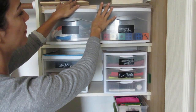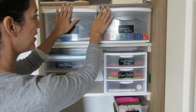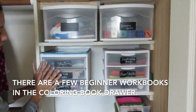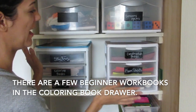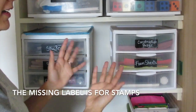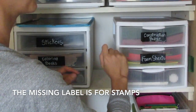Now on top I have the big board puzzles that I'm not sure where else to put, so right now they go perfectly there. And down below I have 2 sets of these drawers, so I have 6 in total. I've had this one for a very, very long time, and this is a new one I just got for this project. Everything else I already had. Now I've labeled it again with a chalkboard label because her interests are fluid. Things might change. So right now this is where we're at, but when we want something different, I just wipe it off with some water and relabel it.